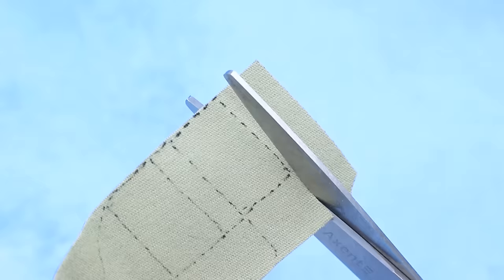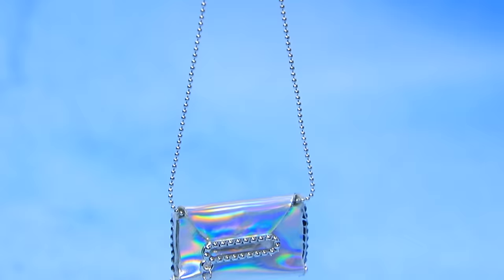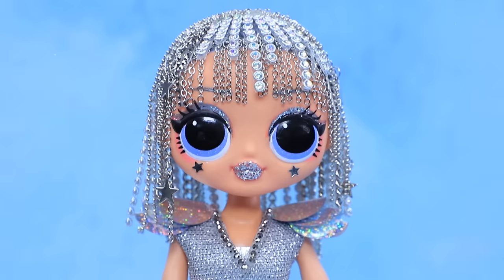We can make a stylish purse with a flap out of holographic fabric. Decorate it with chains, rhinestones, and a star-shaped keychain. It's like this purse was made for Sylvie. It's a fashion jackpot.